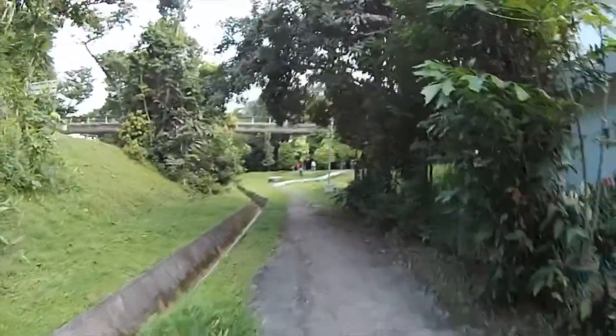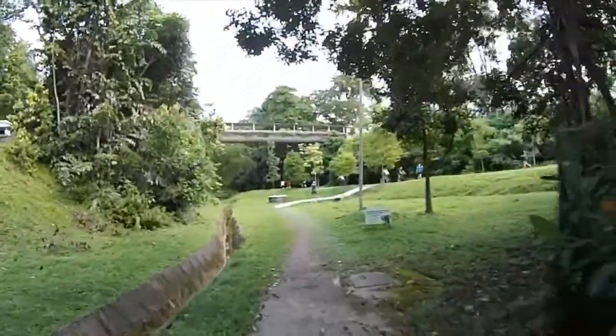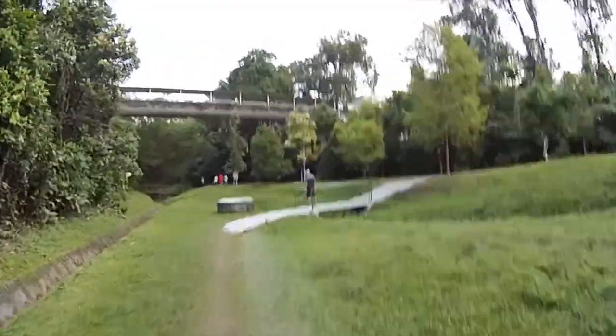So yeah, that's the path that I was talking about. That new bridge over the longkang, you can see where the man is standing. It's hard to hold the camera while I'm riding, so I'm just going to keep the camera now.